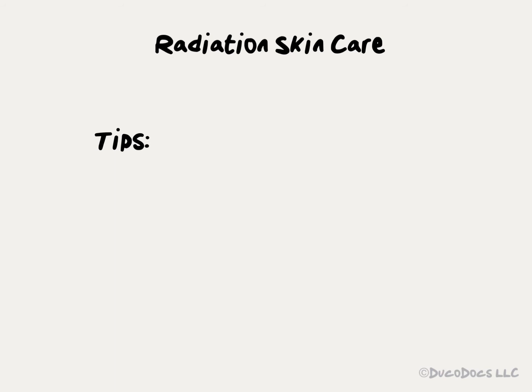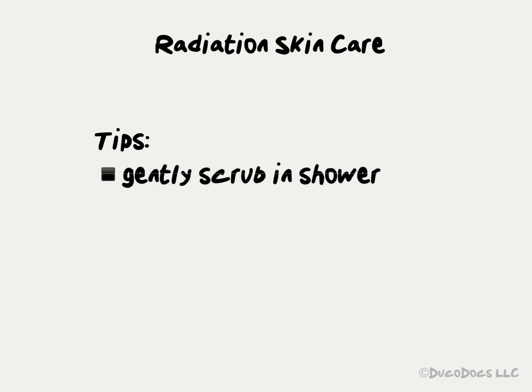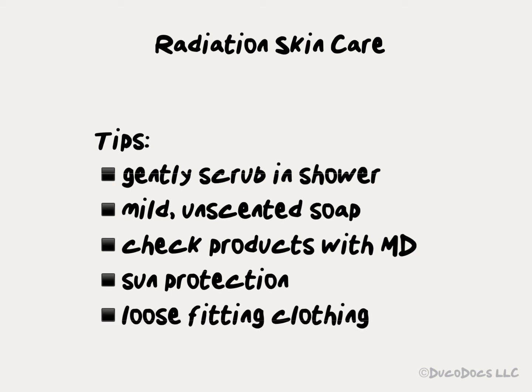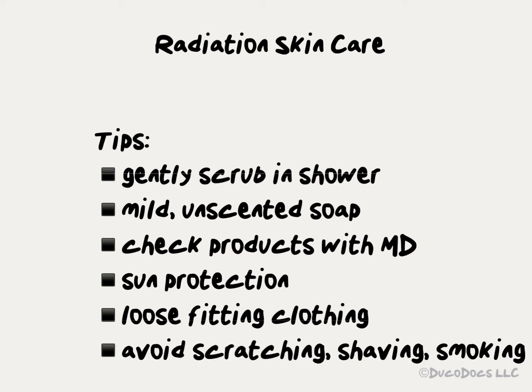Radiation skincare tips include gently scrubbing in the shower with a mild, unscented soap. It's a good idea to check with your care team before starting any other products like creams, oils, or powders. Sun protection is key, especially in the first 6 to 12 months, because a bad sunburn can lock in the effects of radiation. It's better to wear loose-fitting clothing during radiation and avoid scratching, shaving, or smoking.